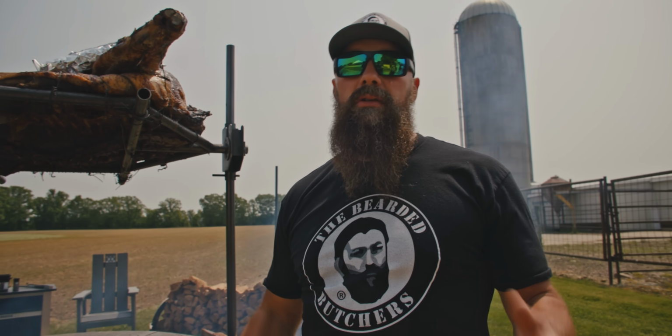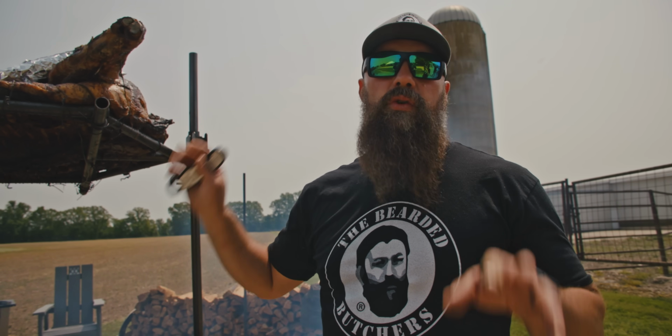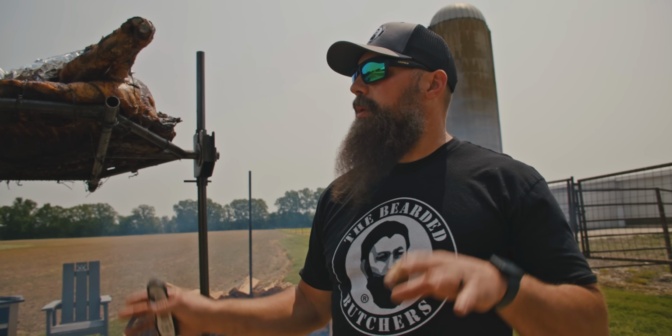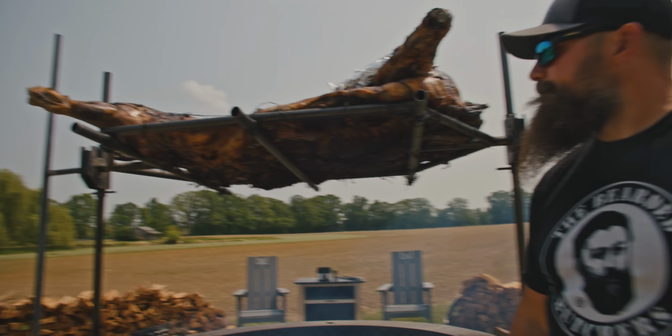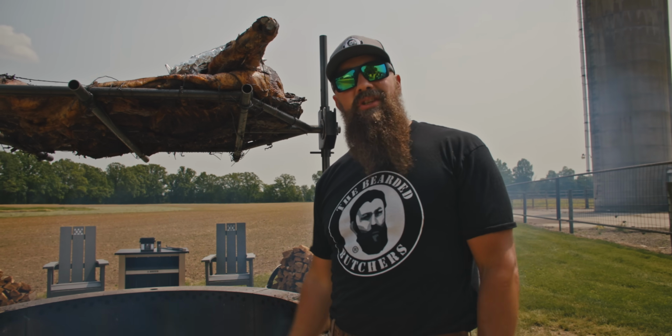Barbecue, as everybody knows, low and slow, take your time. That's where we're at. We probably have a few hours left. Once it's finished, we're gonna remove it, get it on a table, and then let it rest for an hour or two before we start messing with it. So that's the point we're at. Keep babysitting the fire, grab some lunch, and just wait.